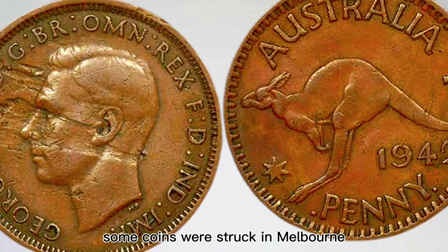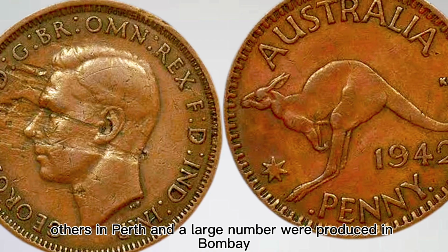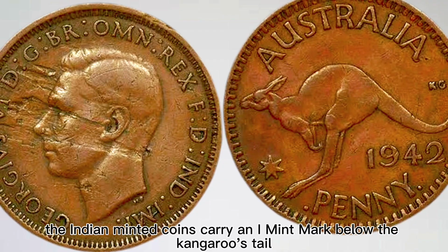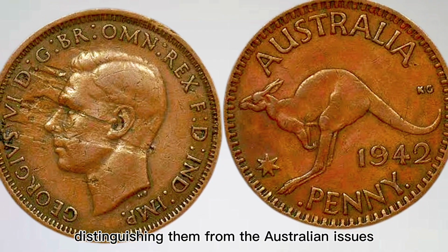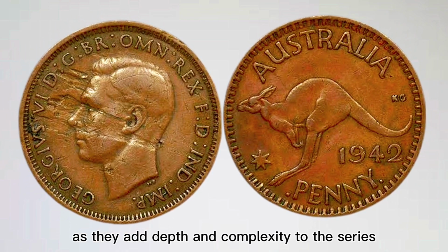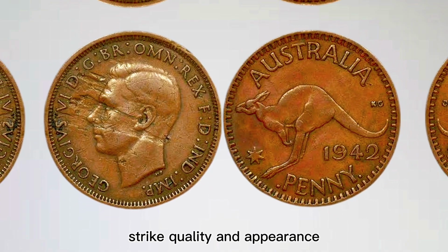Some coins were struck in Melbourne, others in Perth, and a large number were produced in Bombay, India, due to the pressure of war. The Indian minted coins carry an I mint mark below the kangaroo's tail, distinguishing them from the Australian issues. Collectors prize these mint mark varieties, as they add depth and complexity to the series, with subtle differences in metal content, strike quality, and appearance.